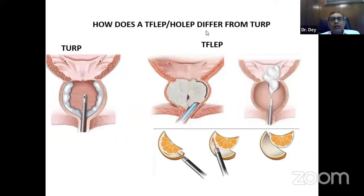So I've shown you another diagram to depict the difference between a laser and a TURP. In TURP, we just make a channel. In laser, if you think of an orange, you go between the orange peel and the fruit. We cut a plane between the peel and the fruit. Gradually, the fruit is enucleated into the bladder and then we use a morcellator, a machine, to suck out that lobe and remove it.